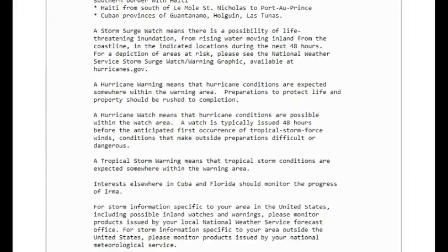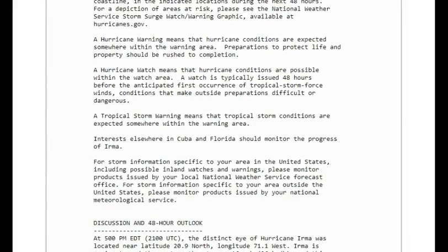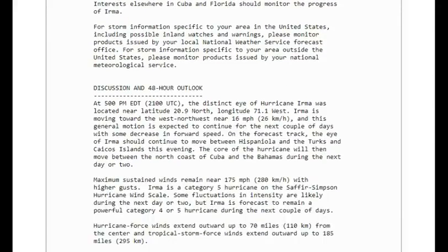In other words, you just shouldn't be out there in it. And the tropical storm warning means the same thing: tropical storm conditions are expected somewhere within the warning area. Interests elsewhere in Cuba and Florida should monitor the progress of Irma. See how Irma keeps creeping up. Okay, that's what you've got to do there.